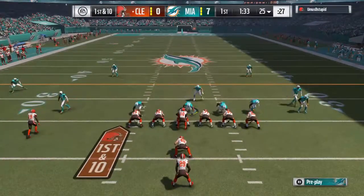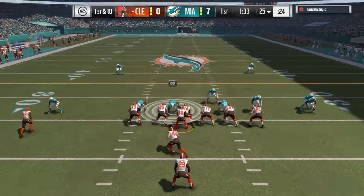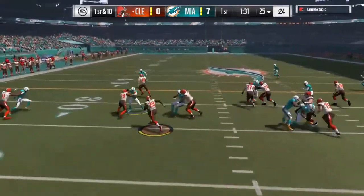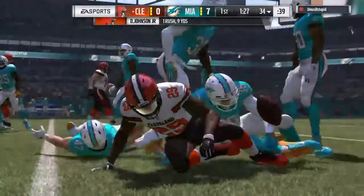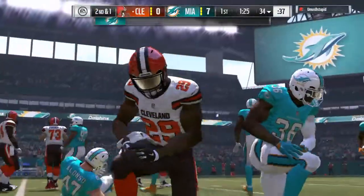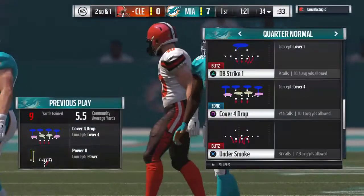Shift together here from the D-line. They'll run for the first time with Johnson, and he'll take this up near the 35, maybe the 34. Give him 9 on the carry that time, and they're set up with a 2nd and 1.